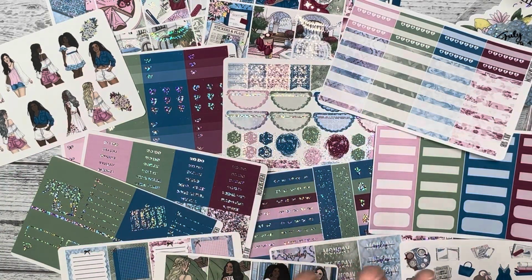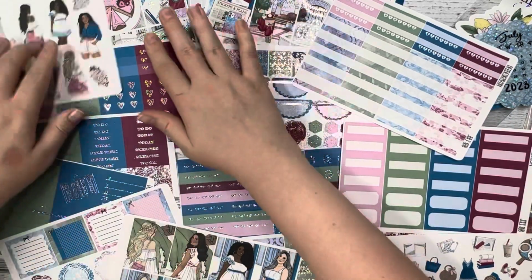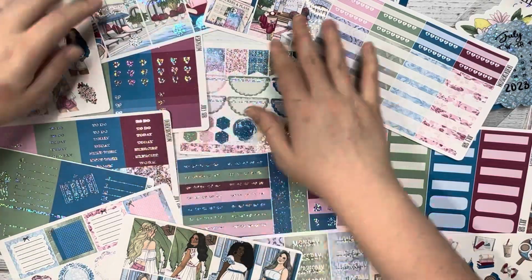So this is everything that comes in our July subscription box. It's a ton of stickers. It's a really great value and deal.